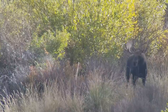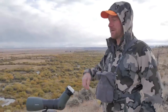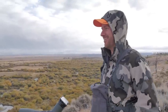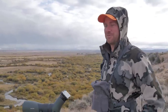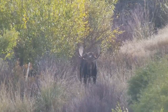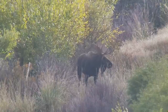Well, we were just getting ready to pack up and head up the river here, check out another spot, and Kara spotted another bull out here in the corner. These things are popping up everywhere, and you don't have to know a guy very long to tell when he gets excited about the animal he's looking at. He got that glow to him. So we're gonna look at him pretty hard through the spotting scope. We don't have bulls like the Snowy Range, but he's a sure nice bull for this unit.